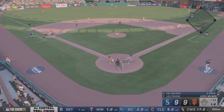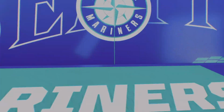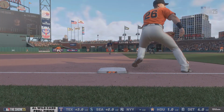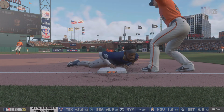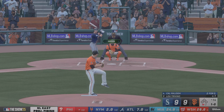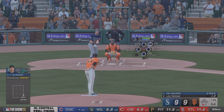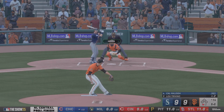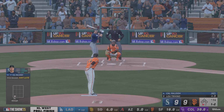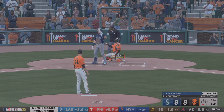Runner takes off. Pitch, and that's high, ball. There's a strike. Getting a little frustrated with the strike zone. And that's in there at the knee. Foul ball still, a 1-2 count.